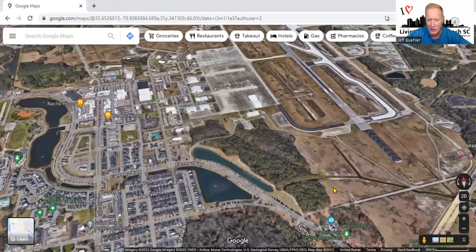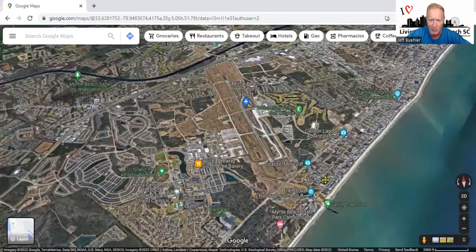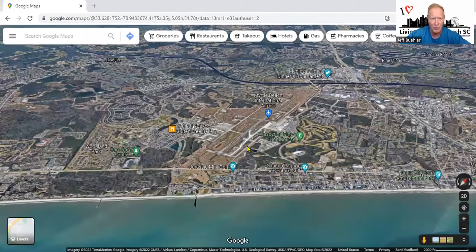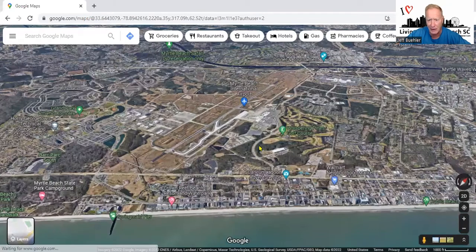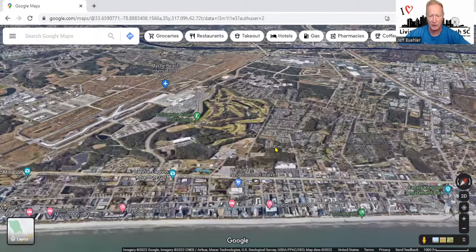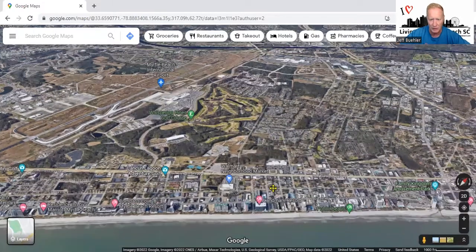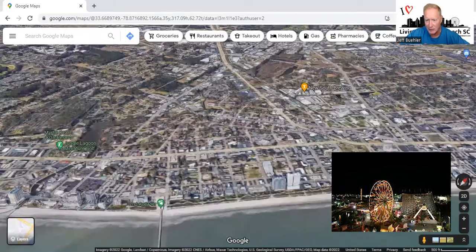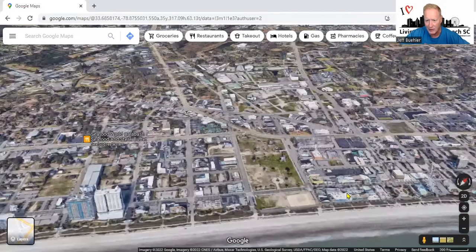All right, so let's zoom out. Let's come back to Myrtle Beach, to kind of the Myrtle Beach proper, the downtown area. When people think about Myrtle Beach, or you see pictures and advertisements of Myrtle Beach, I feel like this is what everyone thinks of, the Family Kingdom amusement park. Here is the Skywheel. Let's get right in on the Skywheel.